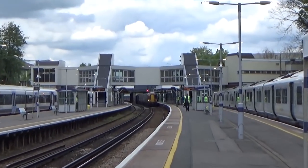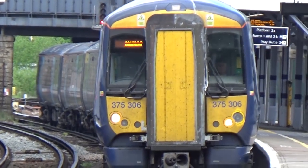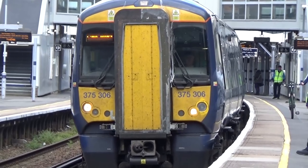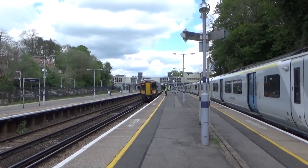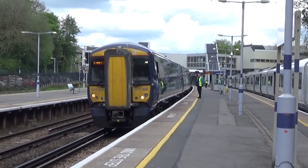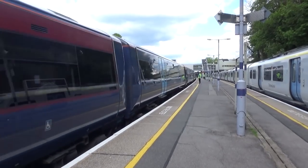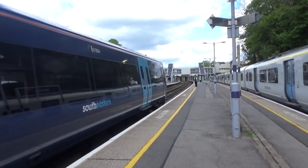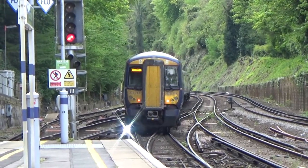Okay, arriving now is going to be the 11:43 Southeastern service to Ramsgate from London Charing Cross. This is formed of two class 375s, or might be anyway, 375306. There's that one. See that one go out in a minute. Okay, now departing is the 11:43 Southeastern service to Ramsgate from London Charing Cross, 375306. And 375714. Lovely spark as well.